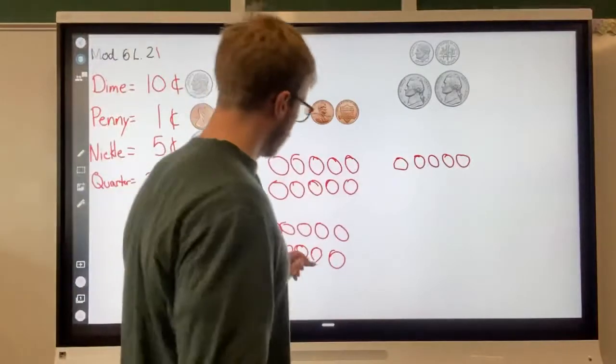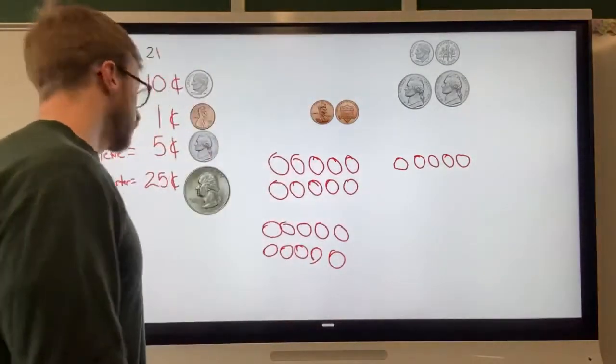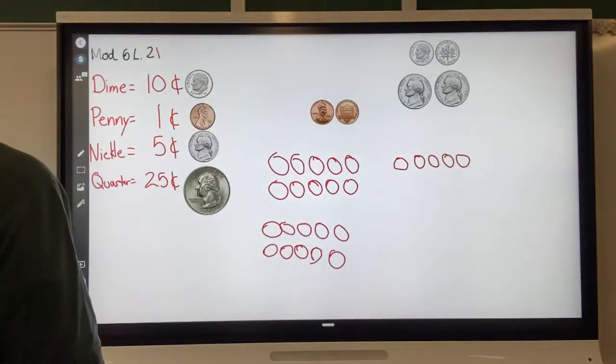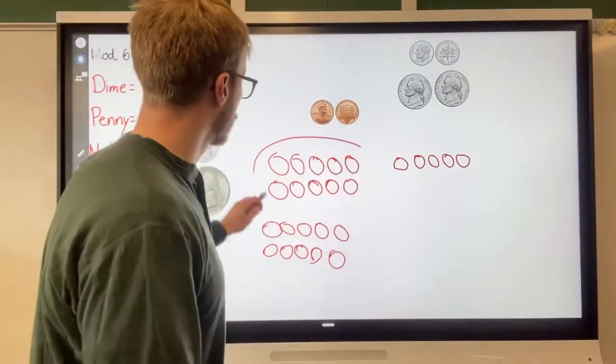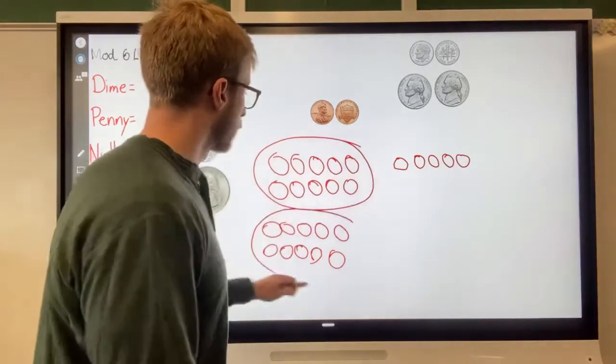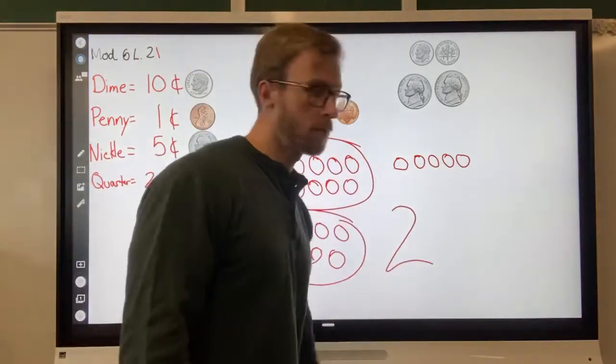Well, let's look at my 25 cents. How many groups of 10 do you see? You see 2 groups of 10, right? We have 1 group of 10 right here, another group of 10 right here. So we have 2 groups of 10.